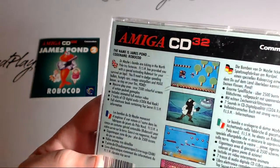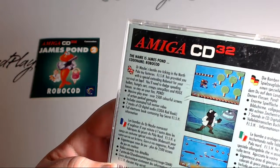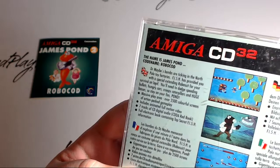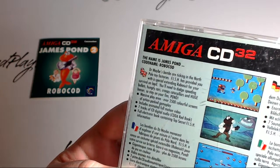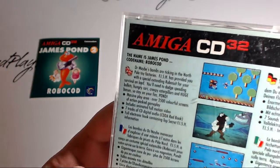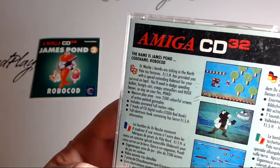Let's just have a look at the back and I'll come to the front cover in a minute. So, as I just said, the name is James Pond, codename Robocod. Strange that they did it that way. Dr. Maybe's bombs are ticking in the North Pole toy factories.